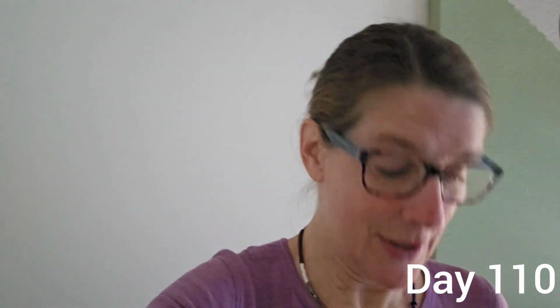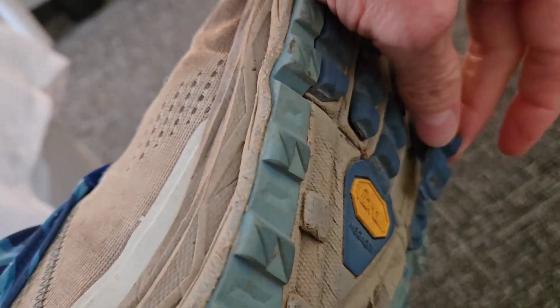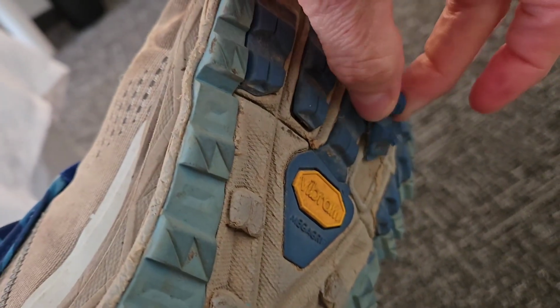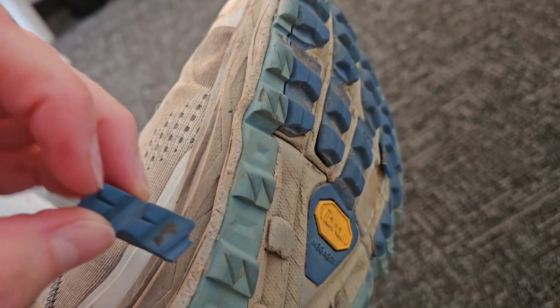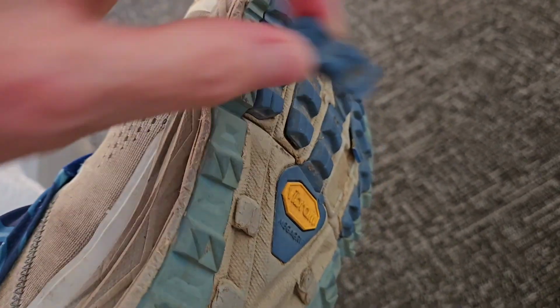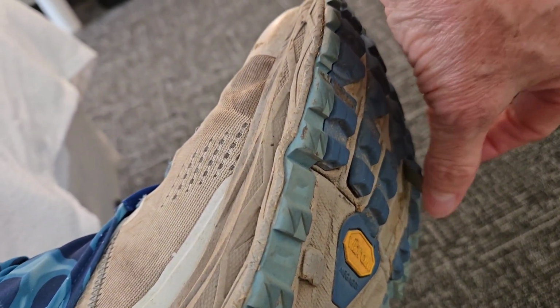Good morning, day 110. We're at the Spark Hotel in Daleville, packing up our packs, getting ready to hit the trail. Here's my corner. I just cut this other tread off my shoe. I actually ordered a new pair of these off of eBay last night. REI doesn't even have them anymore in my size. This is still flapping.